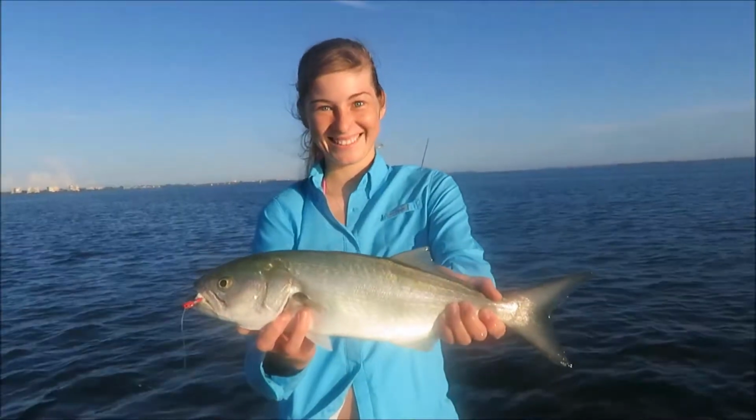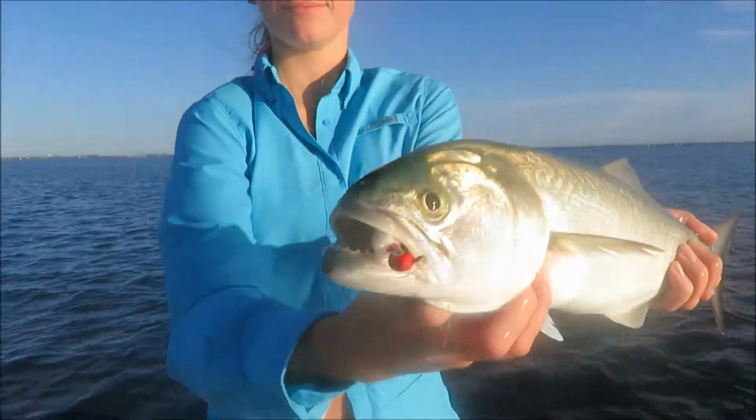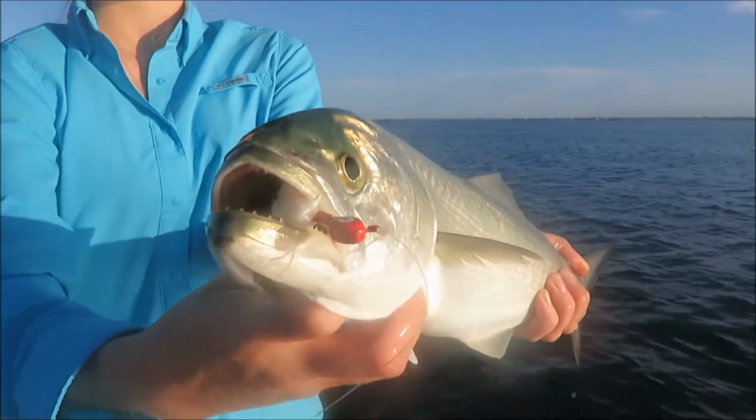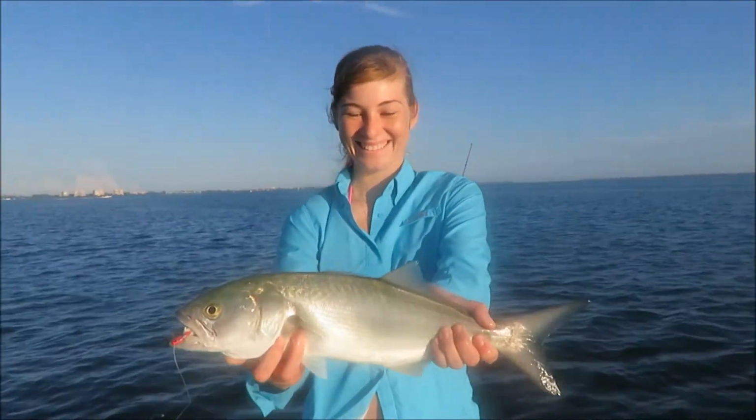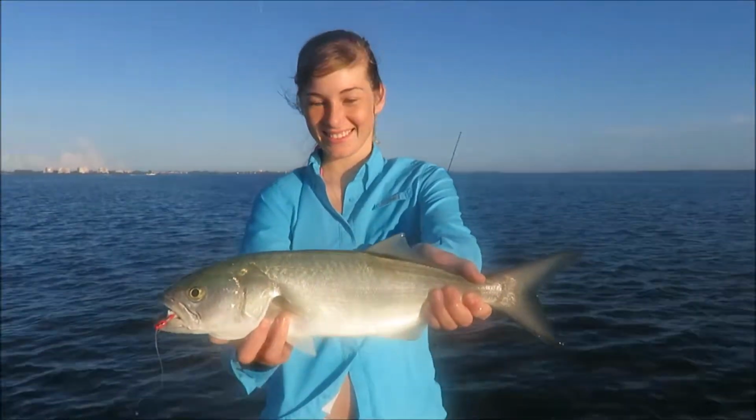You look up at me. All right, there's Miss Candace's bluefish. Look at it, turn his mouth towards me. You can see he ate that old jig. They got a mouthful of teeth, these guys. They fight hard. They're one of the more hard fighting fish we have in Sarasota Bay.